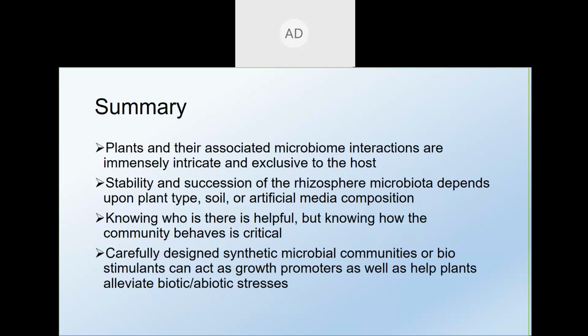Knowing the composition of the microbiome is great, but it'll be much more worthwhile to know what they were doing at that present space or time. And of course, synthetic microbial communities, if carefully designed, can act as biostimulants. They can not only act as growth promoters, but they can help plants alleviate some of the abiotic and biotic stresses. With that, I would like to thank you for the opportunity, and we can try to answer some of the questions. Thank you. Thanks, Ani.